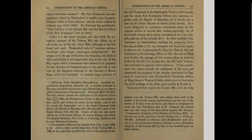This is a Greek manuscript, right? Tischendorf calls it, and it's all in Latin here, he assigns it to the age of Eusebius, the historian, who died in 340, and thinks it not improbable that it was one of the 50 copies which Constantine had ordered to be prepared for the churches of Constantinople in 331, and that it was sent by the Emperor Justinian to the convent of Mount Sinai, which he founded.